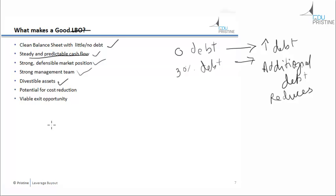For example, a company having regional offices across many cities in a country, whereas the same work can be functioned by having only a centralized office. In such a case, the financial buyer or the acquirer would try to cut down this cost and would use this money to pay off the debt. This is what is meant by a divestible asset.